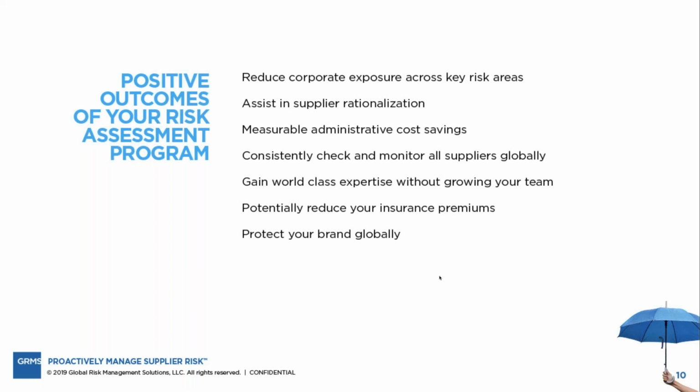Gerard, one of the attendees has asked, what are the other benefits that clients can expect out of a partnership like the one with GRMS and Zycus?